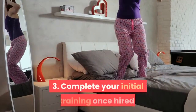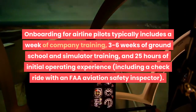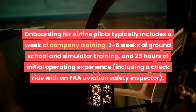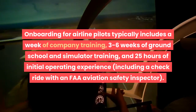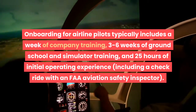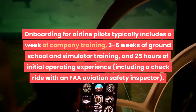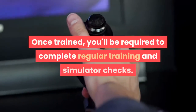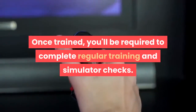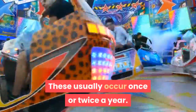3. Complete your initial training once hired. Onboarding for airline pilots typically includes a week of company training, 3 to 6 weeks of ground school and simulator training, and 25 hours of initial operating experience, including a check ride with an FAA aviation safety inspector. Once trained, you'll be required to complete regular training and simulator checks. These usually occur once or twice a year.